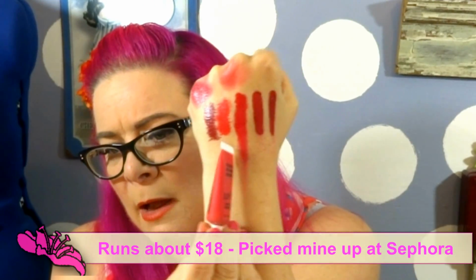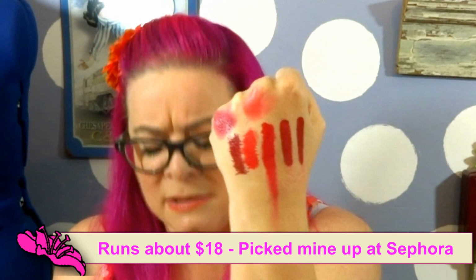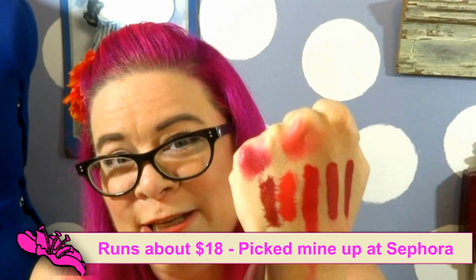But it is the OCC Lip Tars. The lighter pink red, well, it's a pink with almost like a hint of red in it, is called Harlot. The darker color is called Vintage. And I've actually worn these. I combine them together to make like a deeper red out of this one. I've worn them on their own.